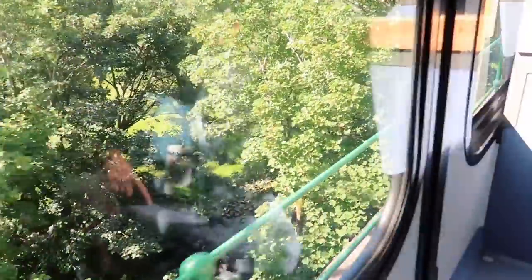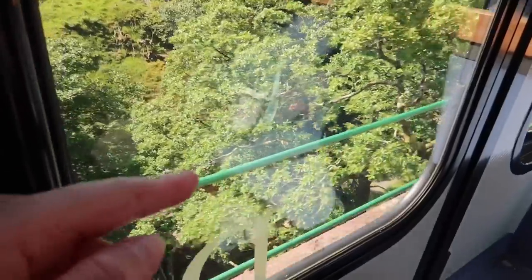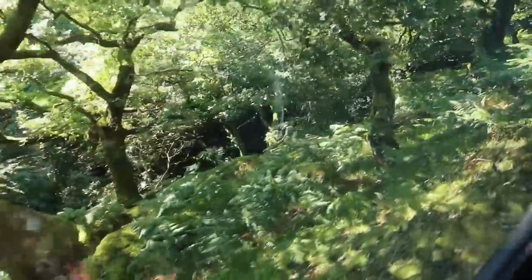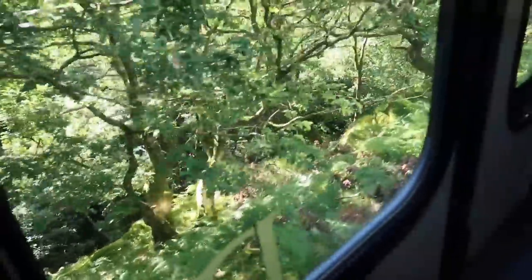Holy moly! We didn't look up too much footage of what this would be like beforehand because we wanted it to be a surprise. Already starting to go up. Wow. We're just right on the edge, right there. See, it's covered in ferns and moss. And the hills are kind of gently sloping, but then there's a steep, steep drop right there. Right on the edge.